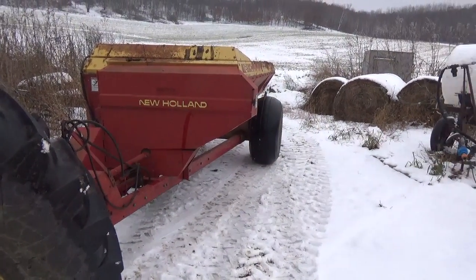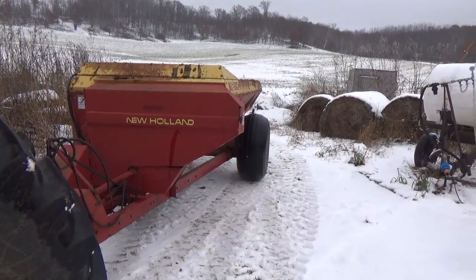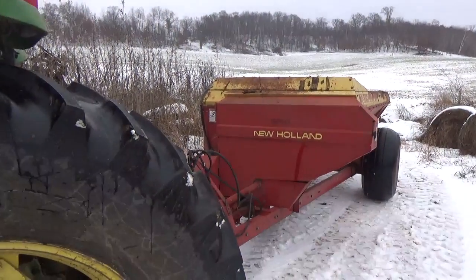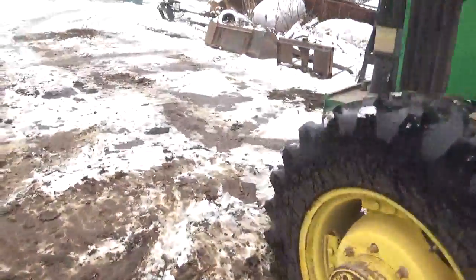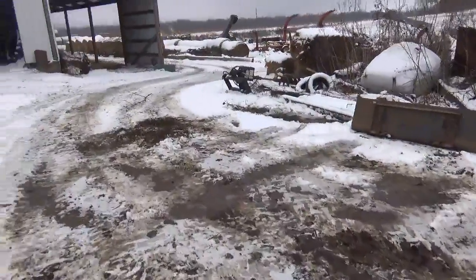But I don't know that I'm going to buy another box spreader, and after looking at my old box spreader that I had last fall or last year, I don't know that I'm going to fix him up either. I think he's just going to kind of become a wood hauler. So yeah, anyways, that's what's going on today, hauling manure. I'll try and get some more footage as the day goes on, but that's what's happening right now.